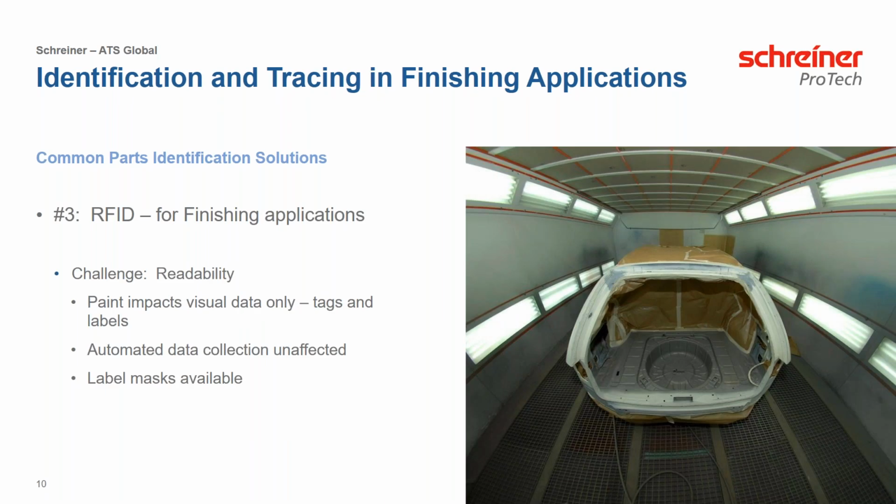So temperature is not a problem, but you do have the same limitations, potentially, as far as local readability once you are putting paint onto either a tag or a label itself. If you were to paint over an RFID tag or label, it's going to impact what you can see, just like everything else. But the automated functioning or the data collection is absolutely unaffected.